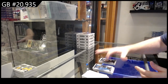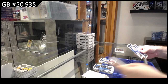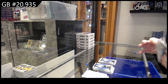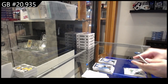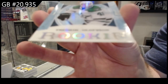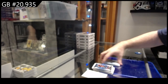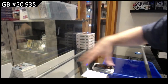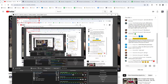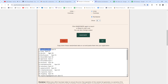$1.99 for the Hawks of Lucas Reichel. $99 Reinhardt for Florida. And we finish off with a clear rookie for the Dallas Stars of Frederick Olofsson. And we only have one TBD rookie, or one rookie that I need to random. So whoever lands on top will get it. Three times. Here she goes. One, two, three. Tuggy Boom Bats. I like that name.